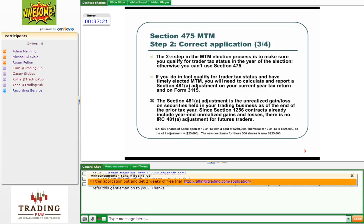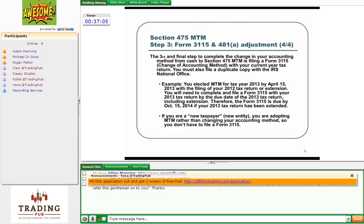The second step would be file the return using the mark-to-market, which is simply just calculating your gain and loss and putting it on 4797, and then reporting your gain and loss using mark-to-market. And then the third step is to file the 3115.